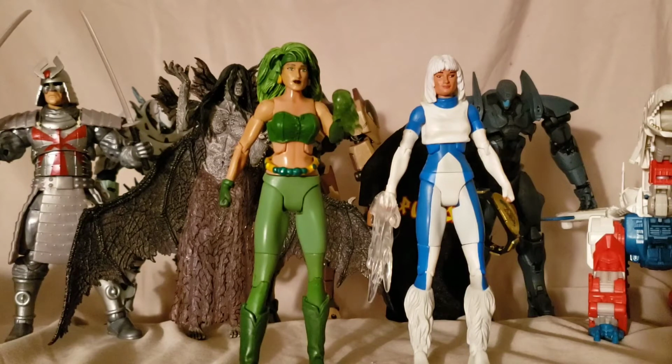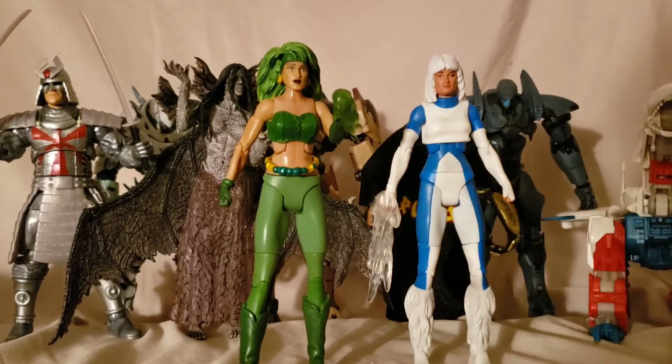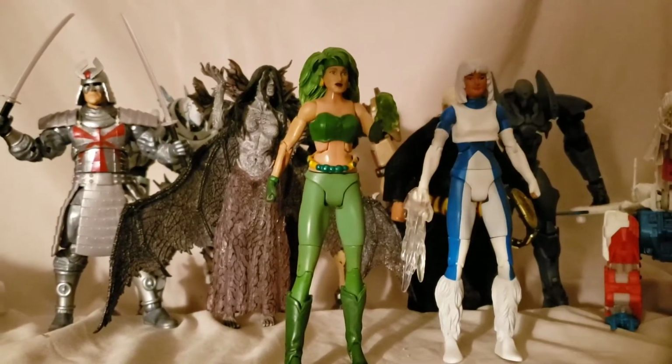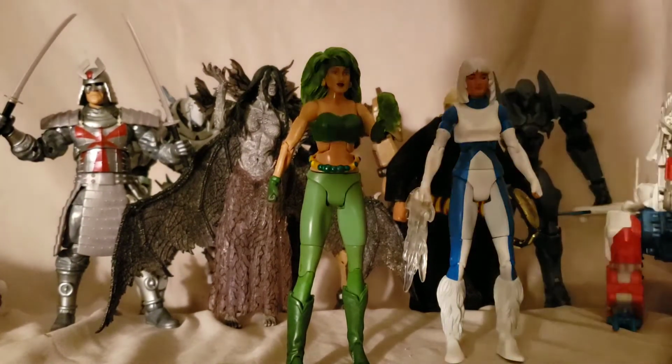Sorry, this cough. That's okay. These figures, wow, they're really bad. I got them because Big Bad Toy Store had them up. I think they were really cheap. I think it was like $30 for the two of them, or like $10 each. But they're really, really cheap. And this is it, man. We need a Fire and Ice for our Justice League. So this is the way to get them. So that's what I did.